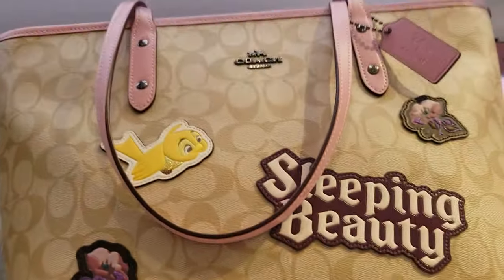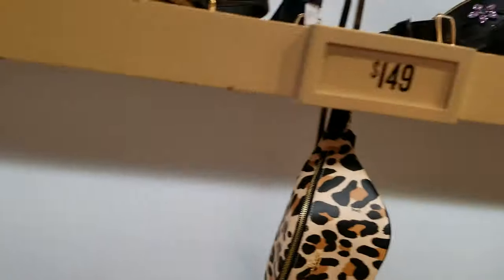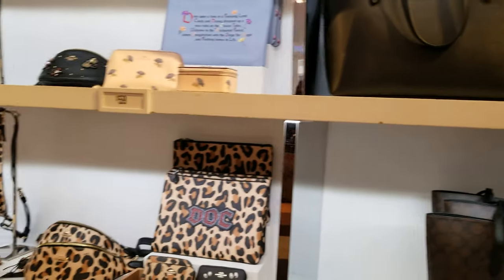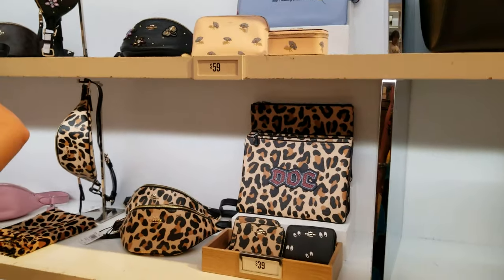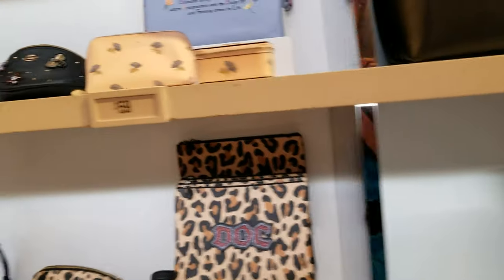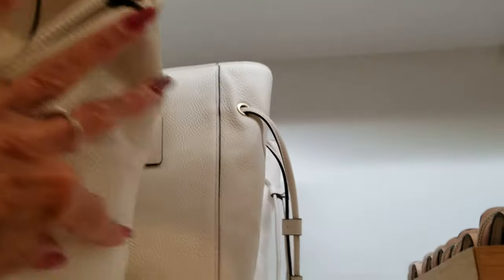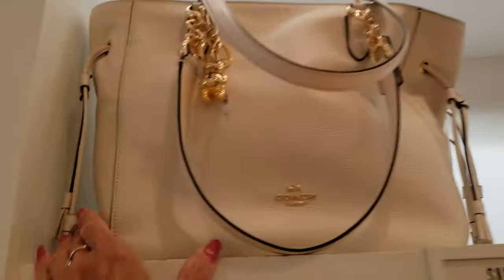And that's why we're looking for that sale. And these are $129. Whoops, sorry. Okay. These are $119, that really pretty soft leather. Oh, I'm not gonna take it down, I won't get it back up there easily.